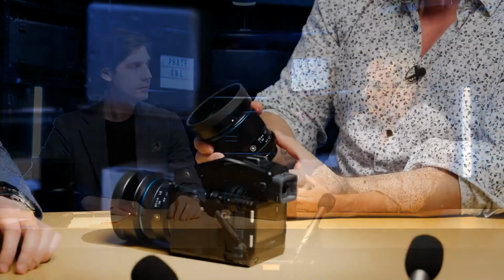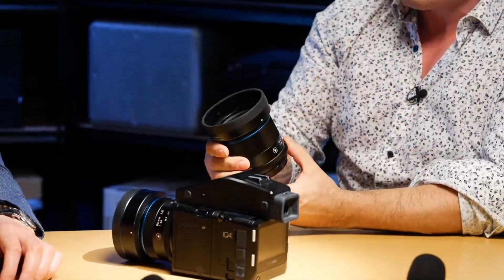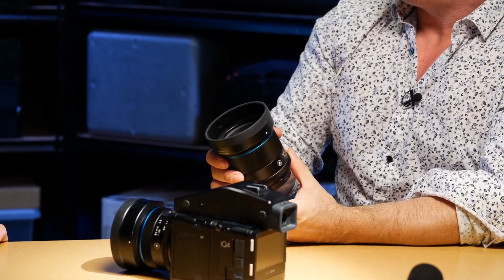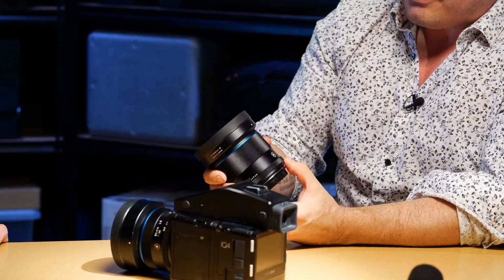It's a little bit wide for me for most of my sort of shoots. I'm not a big fan of it, to be honest, but again, it depends on what you're shooting and how you're shooting, whether you like that sort of style.